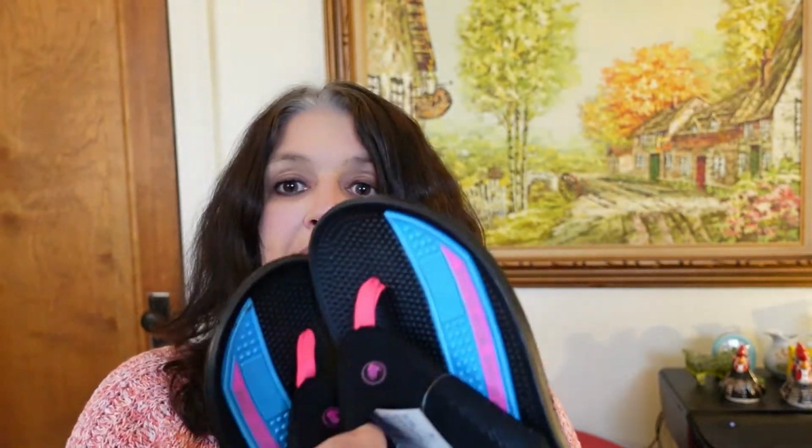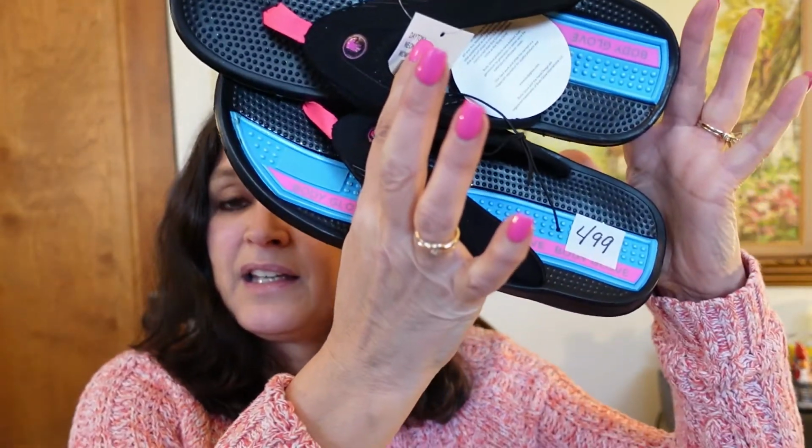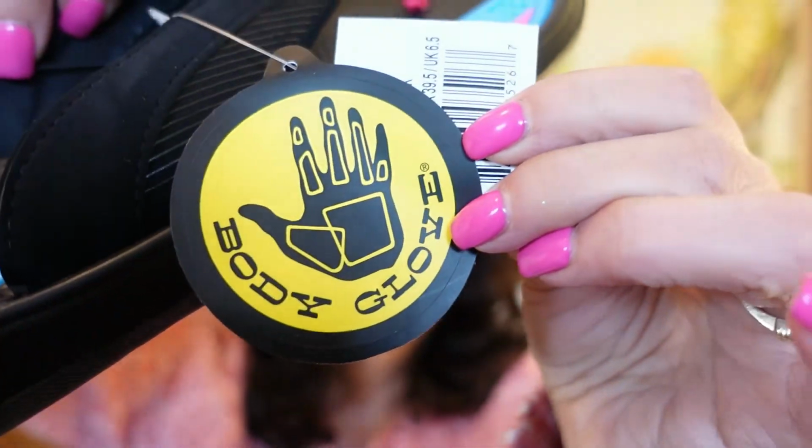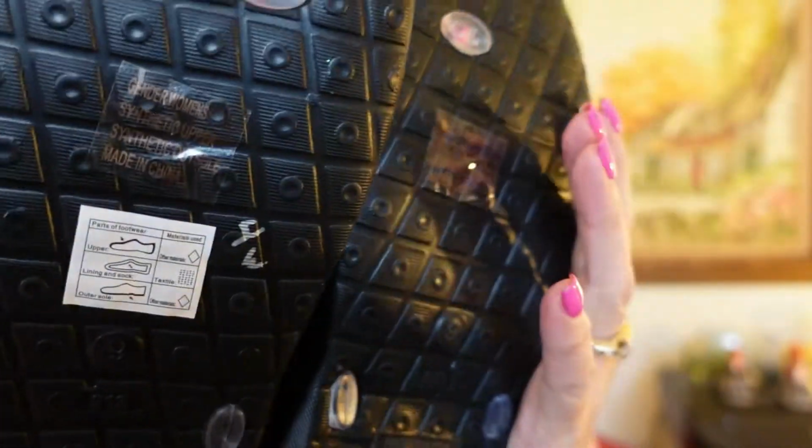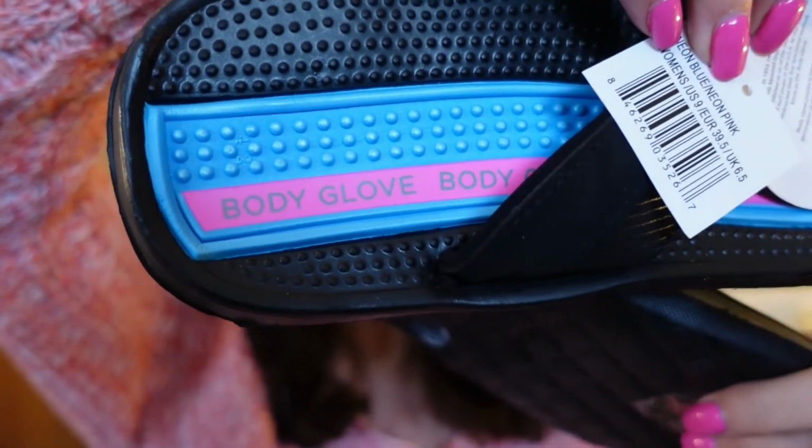But I got a pair of flip-flops. These are new with tags. They are Body Glove. I don't know if you guys can see that. Body Glove. They got all their tags on the bottom. They are called the Daytona Neon Blue and Pink. Let me see if I can get these tags out of the way, enough that you guys can see what it says there.